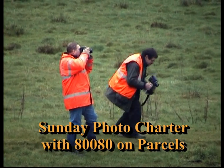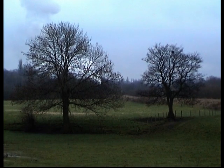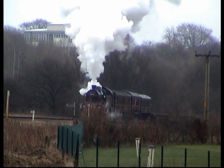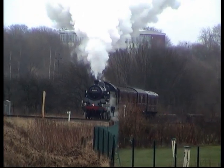Onward to our photo charter for Sunday. Here 80080 was on a parcel set. Having spent over half an hour running past at Burrs, our set then makes ready to go onward to Ramsbottom sidings.